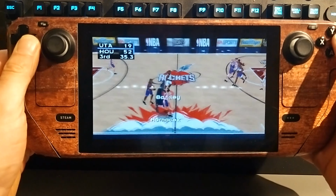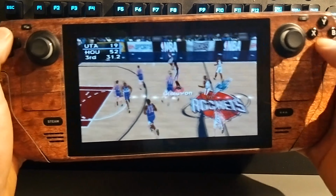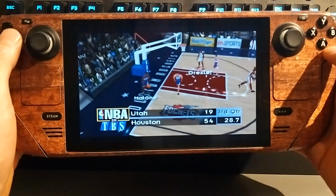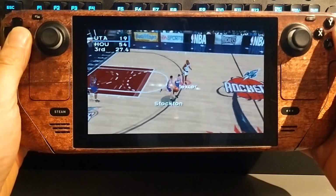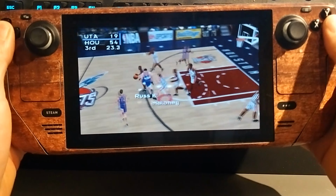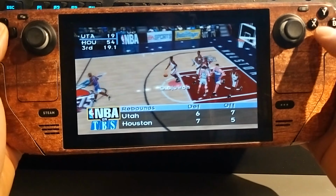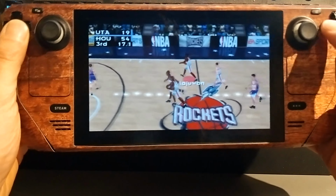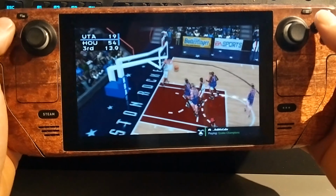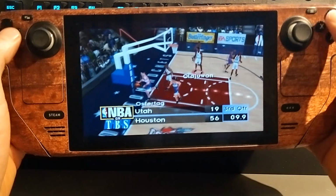Inbound pass to Hornacek. Number 4 with a great steal. Elijah Wan to Drexler. Takes the jumper. He gets the bucket. Elijah Wan makes the assist. Stockton to Russell. He tries the three. The defensive rebound by Barkley. Elijah Wan to Drexler. He squares up for the shot. Collected by Elijah Wan. Puts up the shot.